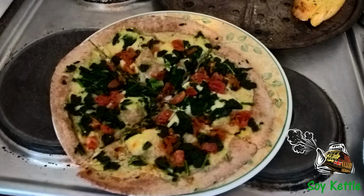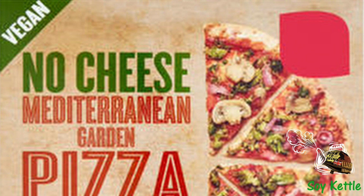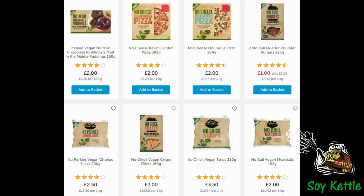Iceland do a few of them. They have, like I said, the no cheese Italian garden. They have the hummus one, and they also have a no cheese Mediterranean garden pizza, which I think has mushrooms and stuff on it. I can't quite remember. Iceland's got quite a lot of vegan food actually. It's quite good. And their pizzas for £2, you can't knock it at all really.